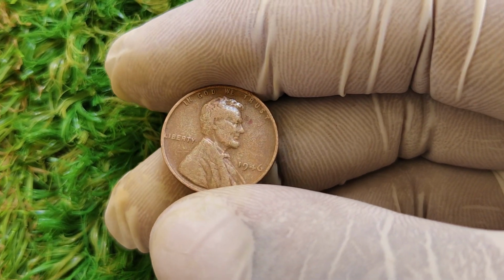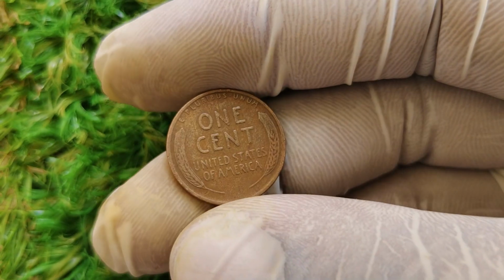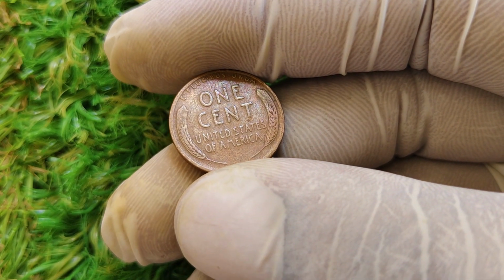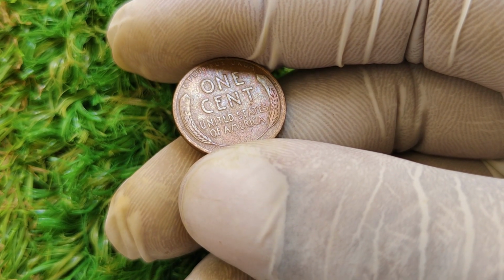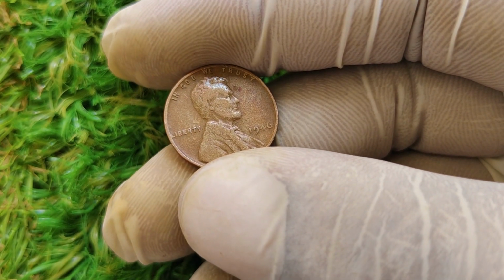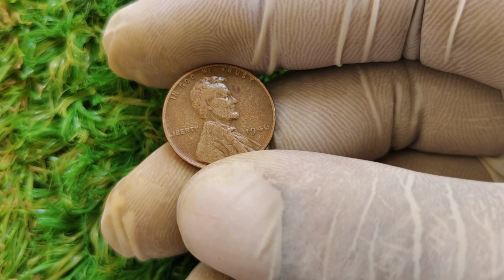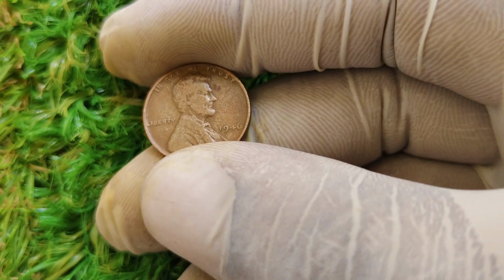To wrap things up, the 1946 no-mint mark Lincoln Wheat Penny is a fantastic example of how something so common can become extraordinarily valuable. With the right condition, the right rarity, and the right buyer, this humble little penny can be worth as much as $50,298. Or even more in future auctions. So keep your eyes peeled, check your change, and maybe, just maybe, you're holding a small fortune right in the palm of your hand.